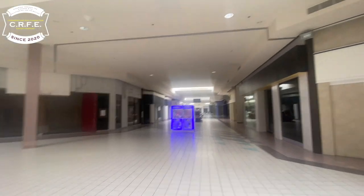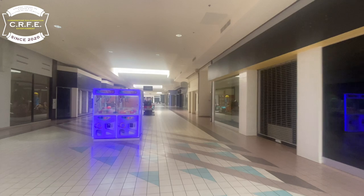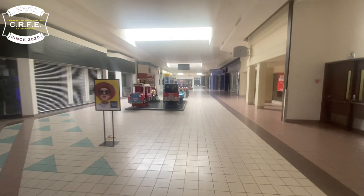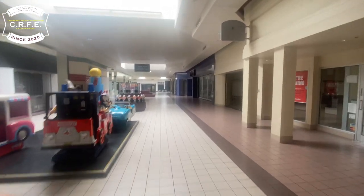Yeah, this is looking like a ghost town almost. Not just a rail fan, like an explorer of the past. Rail fan is part of that, so is all of this.